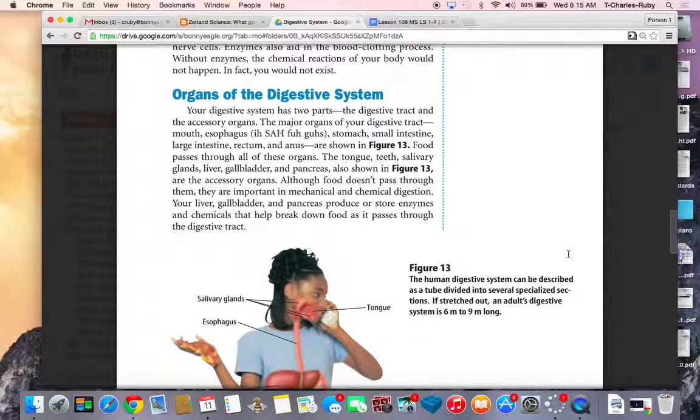Very good. Your digestive system has two parts, the digestive tract and accessory organs. The major organs of your digestive tract are your mouth, esophagus, stomach, small intestine, large intestine. How about these two, Jared? Rectum and anus, are shown in Figure 13.